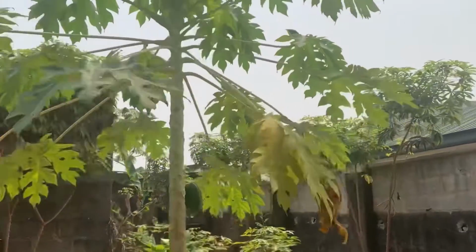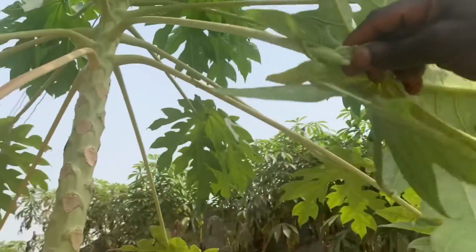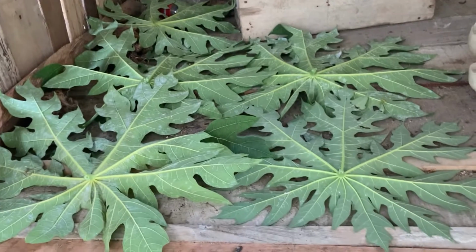You just go and cut the normal pawpaw leaf from the pawpaw tree and make sure you dry it. Yes, when you are drying it, just dry it as if you are making hay. Don't dry it under sunlight. Don't dry it under direct sunlight.